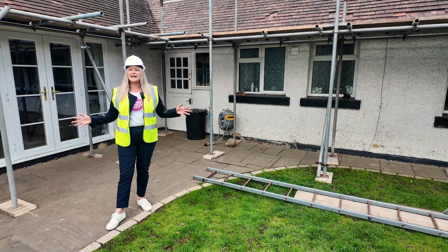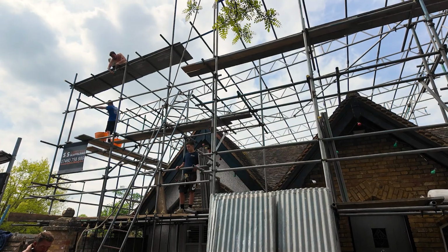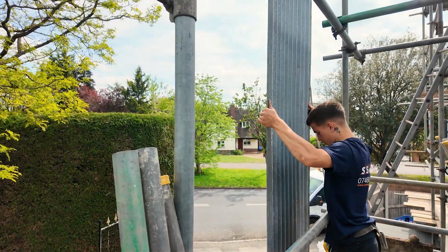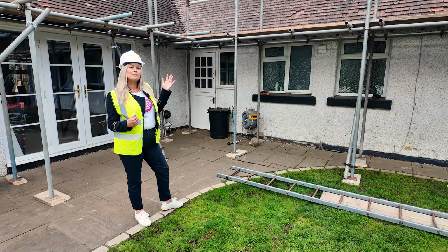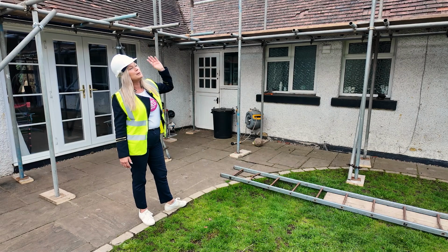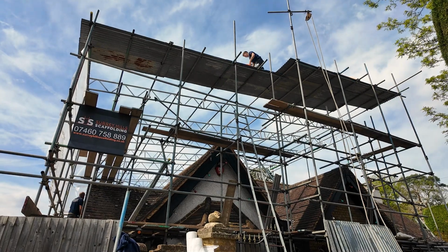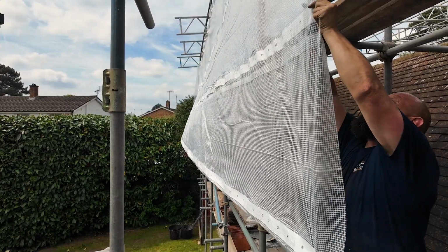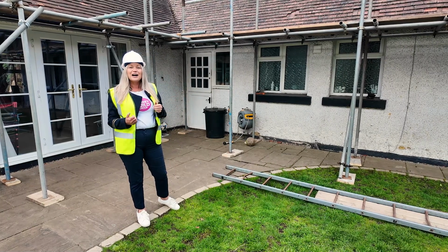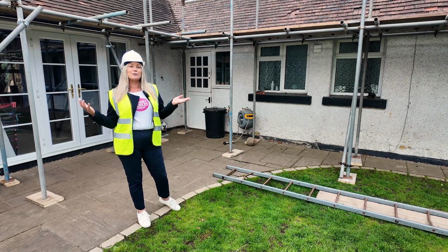So we're outside the property now. You can see that the guys have made a start getting the scaffolding up. That's how the guys are going to be accessing the loft for the vast majority of the construction. It's quite a big job because the footprint of the house is quite vast, although it's not high. But we will be putting a full tin hat over the scaffolding to provide maximum protection to the home. Obviously we live in the UK, so even when it's the summer, we still put tin hats on because you can never guarantee that there won't be any rain.